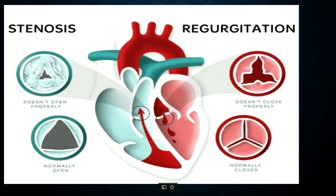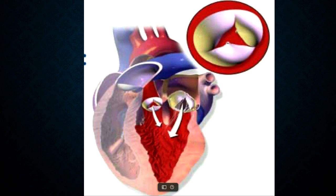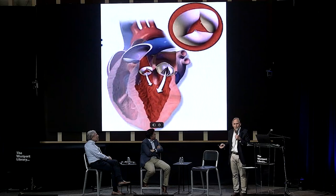Blood is going backwards. So now you have blood going forwards and blood leaking backwards at the same time. It should be going back. It's coming the wrong way. Well, what does the heart have to do? Well, the heart has to pump a certain amount of blood to the body. And the way it does that, it has to compensate. So all the blood that's going back, it has to pump extra blood forward in order to compensate for the amount going backwards. That puts a big strain on the heart too.